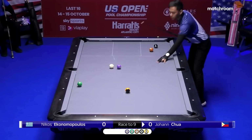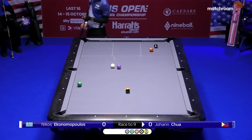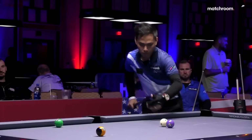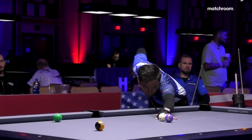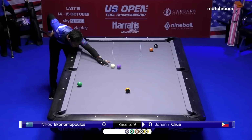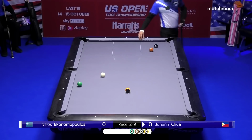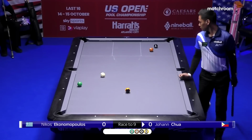Now, he's a little bit more, I think, of the new age Filipino player. Much more structure in the stroke, and just a really super talented player. He's kind of a hybrid of today's proper techniques along with a little Filipino blood in there.